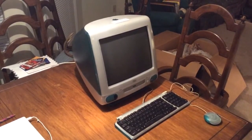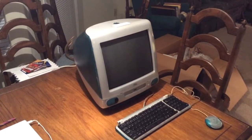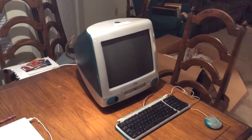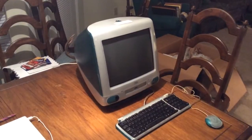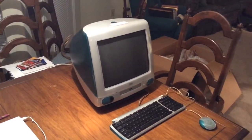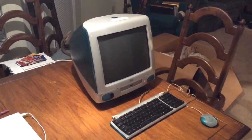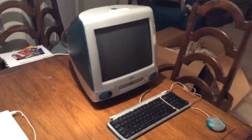This is an original 1998 Bondi Blue G3 iMac that I just picked up off of eBay for a few dollars. It's in very, very good condition. Just received it in the mail today in a nice big heavy box, which you can kind of see off to the right of the screen. Set it up on the table here and thought that we would take a look at it.